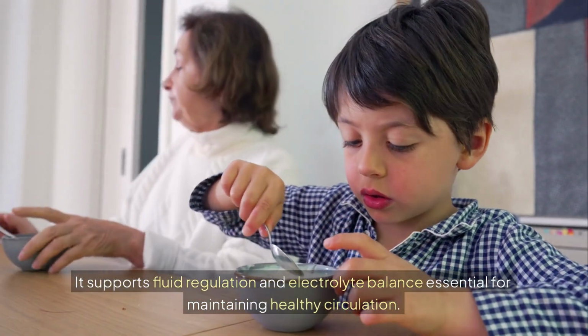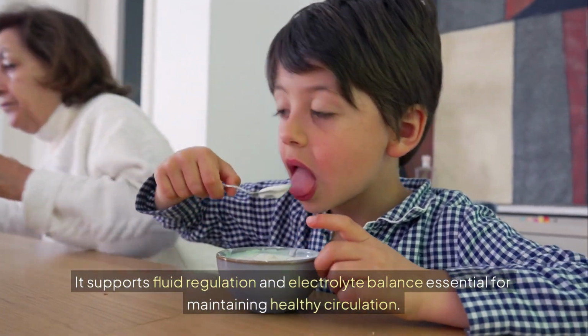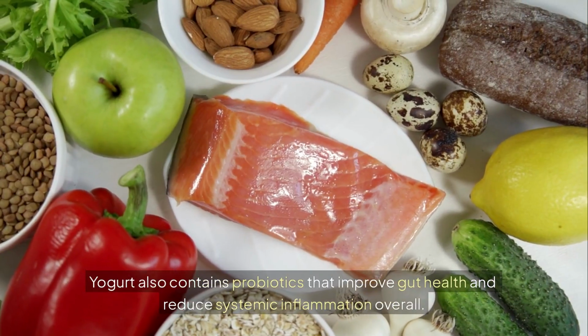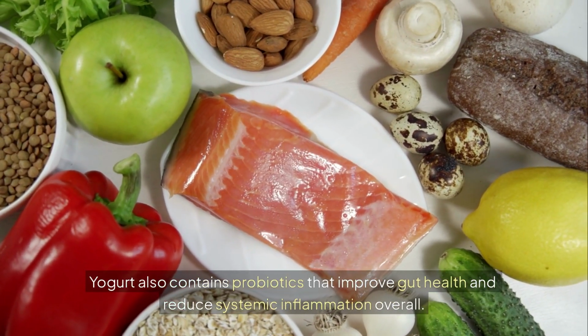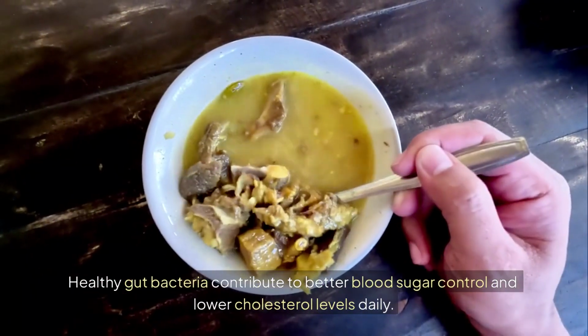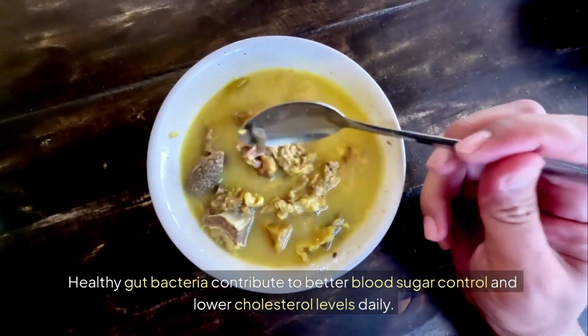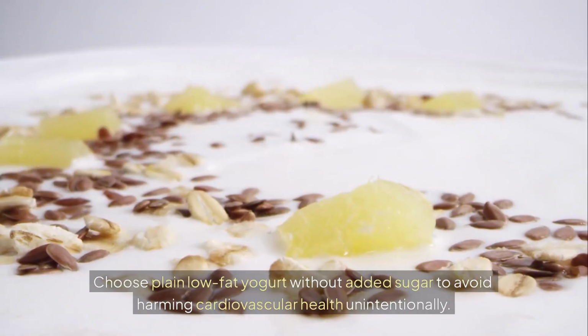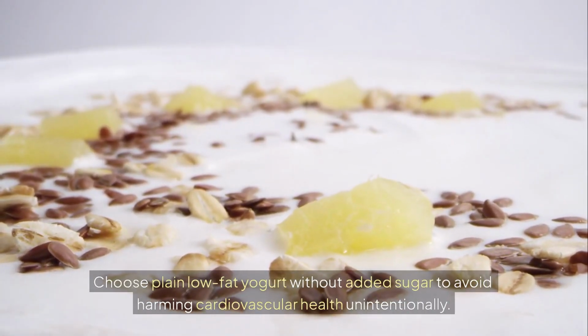It supports fluid regulation and electrolyte balance essential for maintaining healthy circulation. Yogurt also contains probiotics that improve gut health and reduce systemic inflammation overall. Healthy gut bacteria contribute to better blood sugar control and lower cholesterol levels daily. Choose plain low-fat yogurt without added sugar to avoid harming cardiovascular health unintentionally.